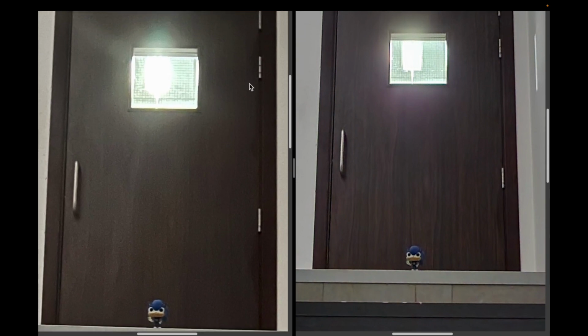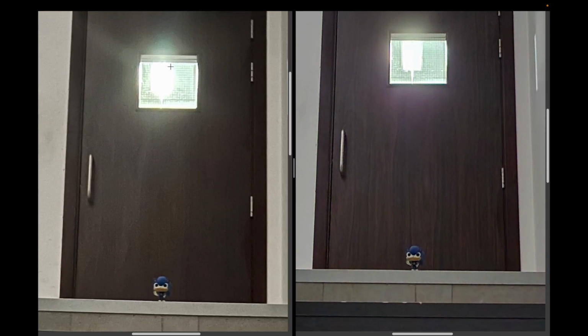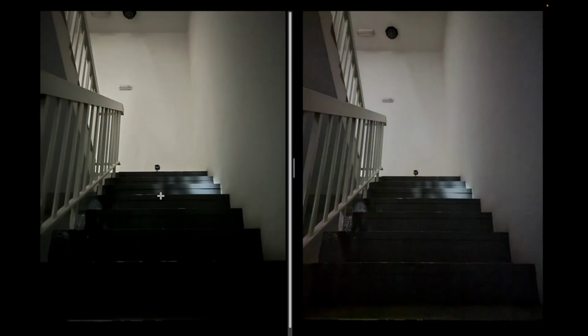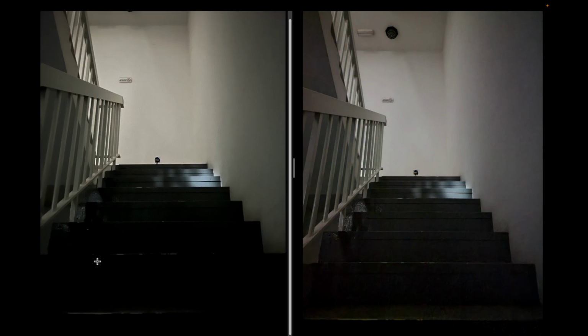Check out the window here. On the iPhone, it's more blown out. Of course, with Samsung's higher camera resolution, you can see that the text reads better, "service floor." I'm not exactly sure which picture looks better, but each one has advantages and disadvantages. The first thing that I notice immediately on the iPhone is loss of detail here. You can see all this dark area right here has some loss of detail.